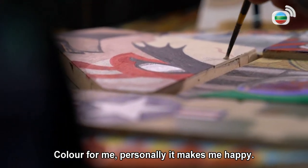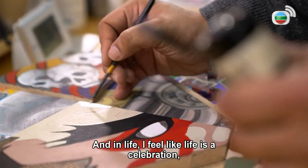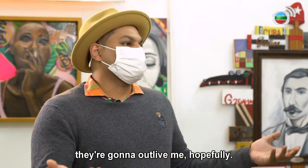Color, for me personally, makes me happy. I like to dress in color, I like to have color around me. And in life, I feel like life's a celebration. And in particular about these works, they're going to outlive me, hopefully.